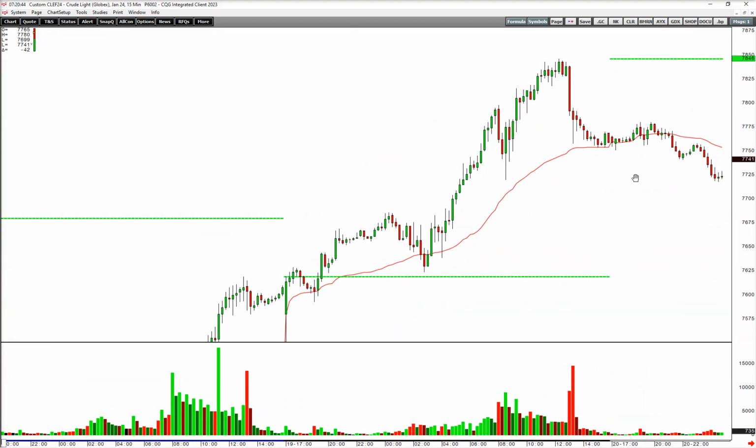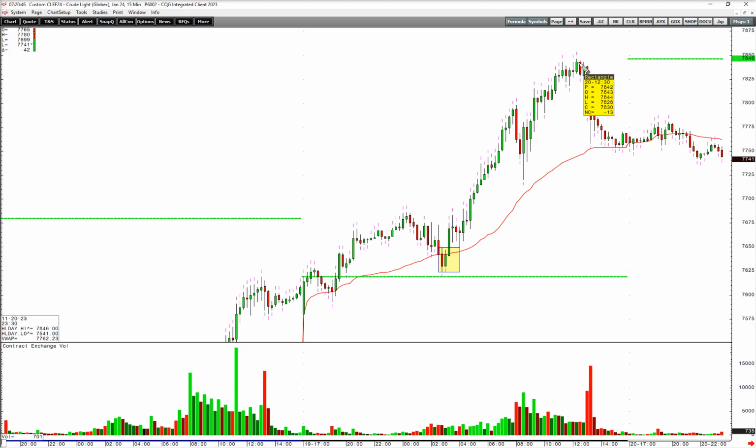And you can see how far we went up last night. This was into 12:30, so this is pit session. And from there to there was over 8R. 78.46, 76.49, almost $2, and this was a 25-cent bar. So it's just shy of 8. Just shy of 8R.